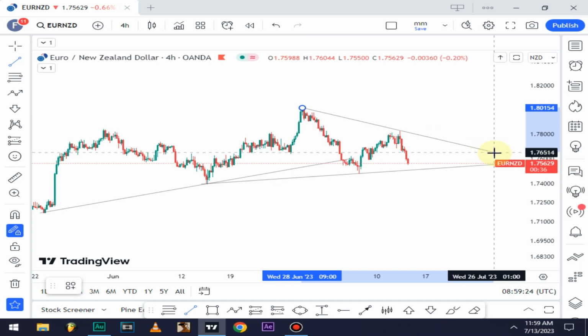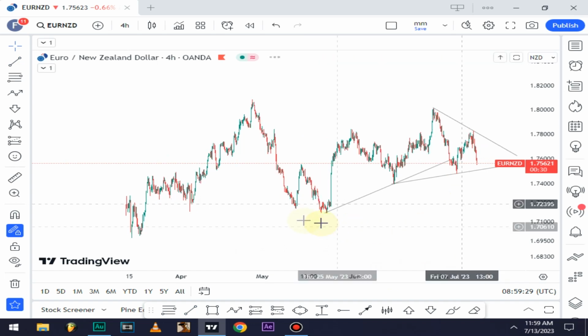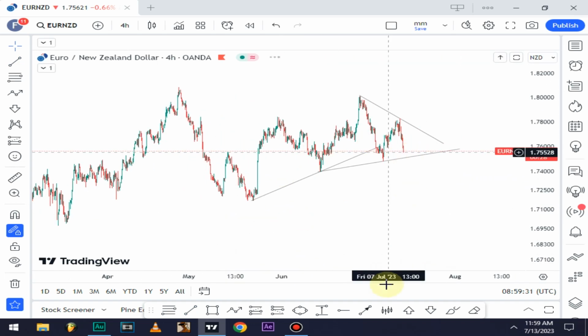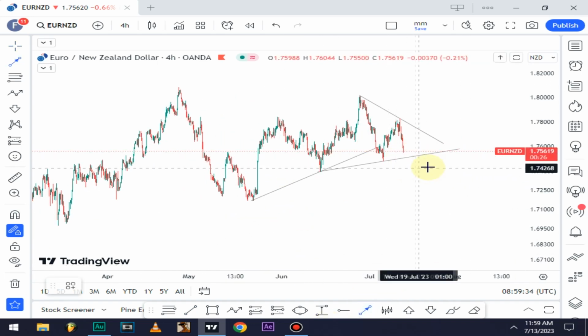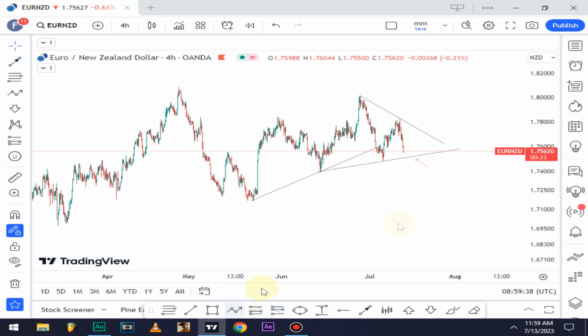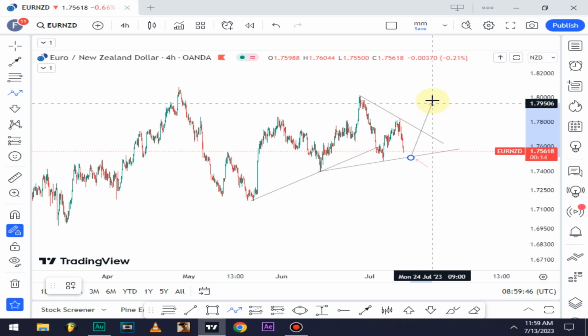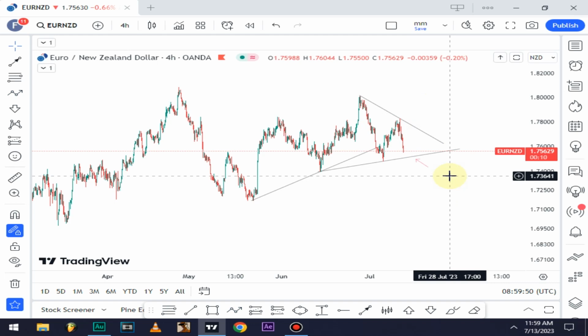Look at that, price still in a downtrend. Okay, so for me to take this point, I still need price to come back to retest this zone over here, that support there. Then, of course, I'll go back to the lower time frame and see what's up. Maybe our target, if price breaks this point, is when we should hold this trade all the way up. So I should be looking out for Euro NZD.